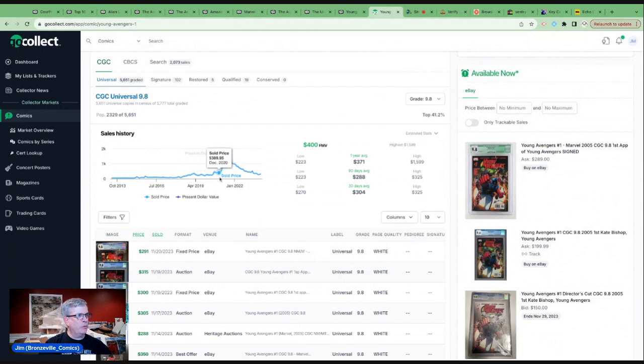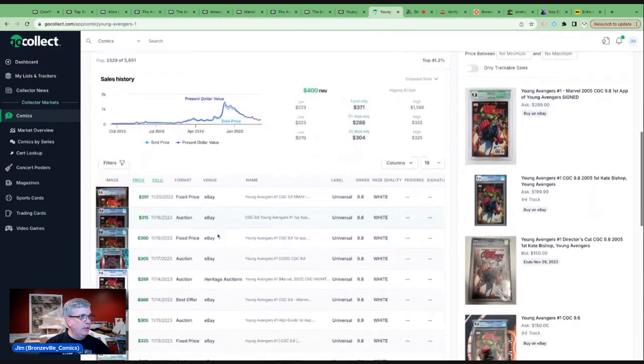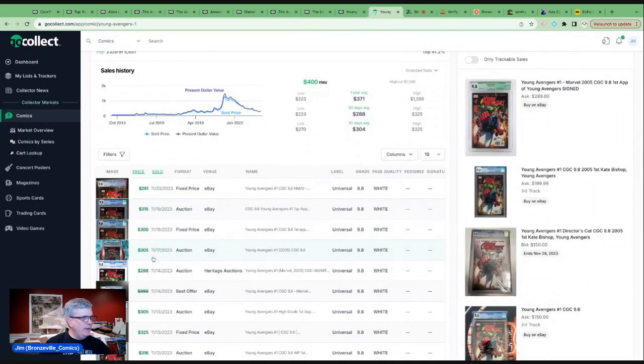And then the comic boom went from $390 in December 2020 to, at its peak, just 5 months later, nearly $1,300. And it's been on the down ever since. One little uptick there, and even still now it's down. I mean, you look at this, since the movie came out, right? 300, 305, 300, 315 in the most recent sale, a fixed price, which sold lower than the auction. Maybe that was just somebody wanted to move the book.